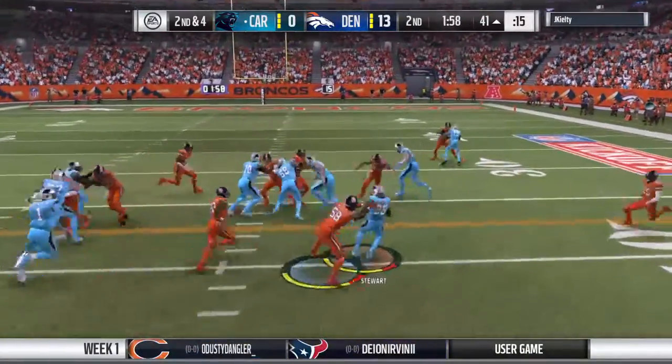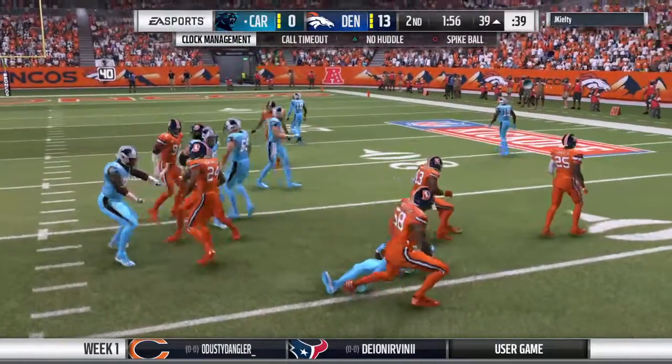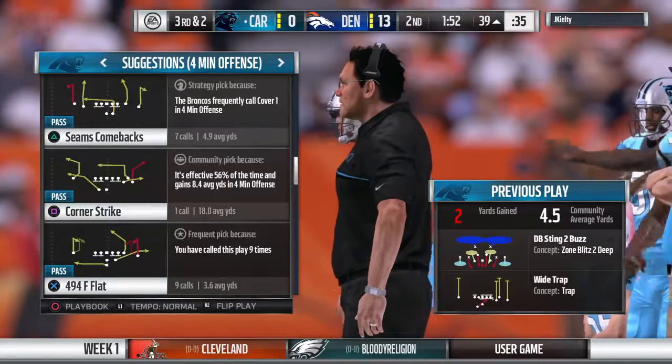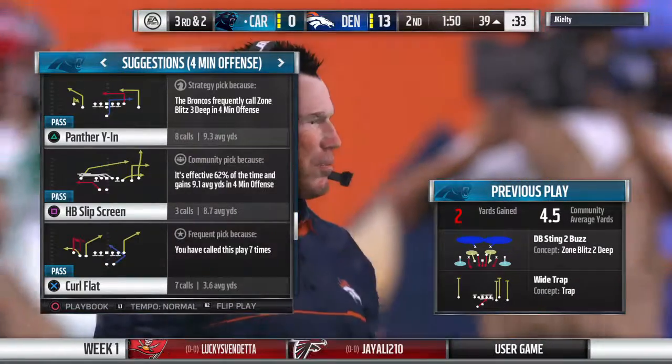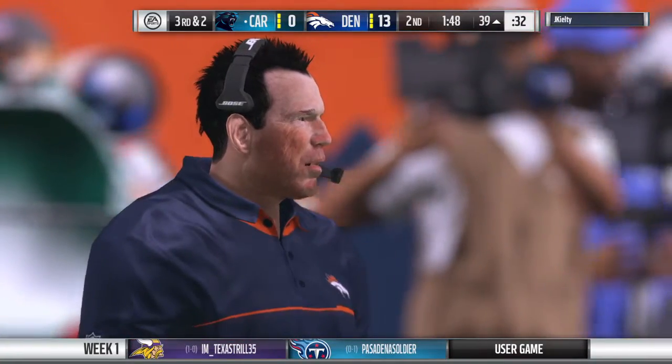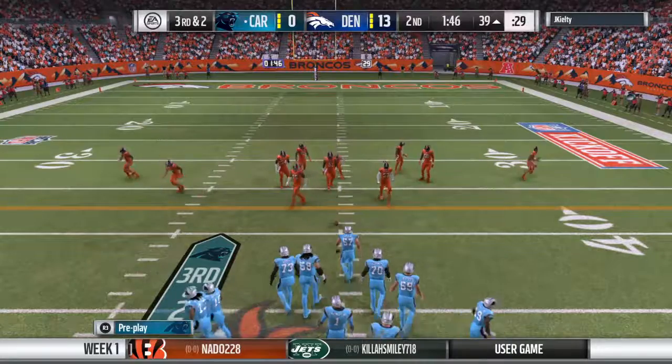They keep it on the ground again to Stewart. And he'll take it inside the 40 to the 39-yard line. And they got half of what he needed there, 2 yards. And it'll bring up a 3rd and 2 more. So following the run, we'll see what they do here on 3rd down.